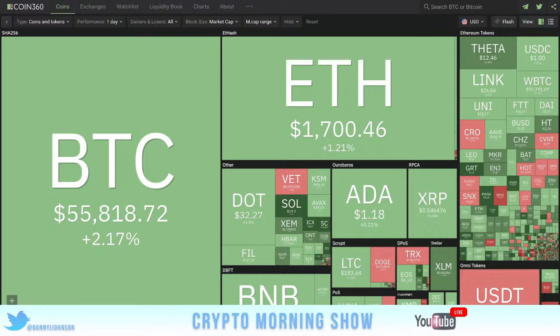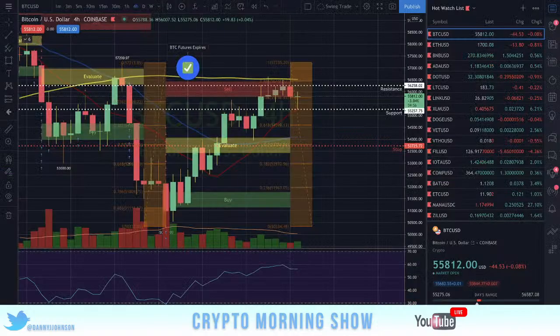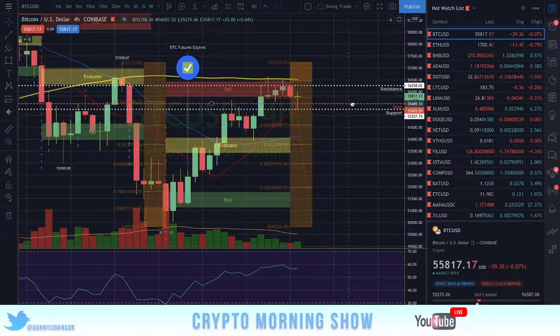Going red to green, most of the names here, so let's have a look at the charts. First looking over here at BTC/USD, getting up to the sales target. So trailing that one with a stop for our trading. So you get it right underneath those support levels here.